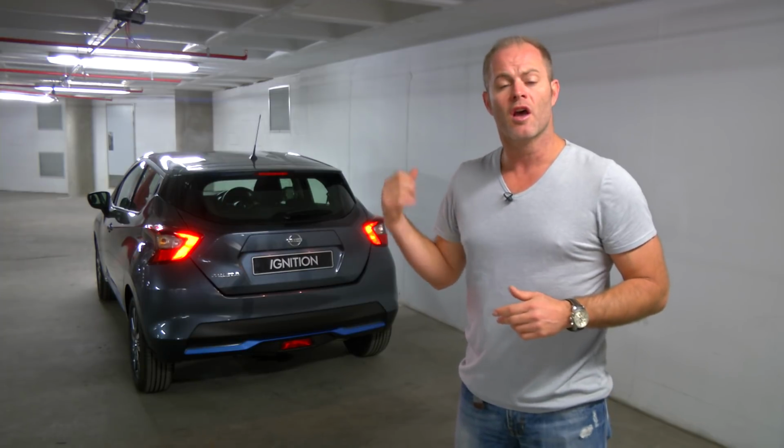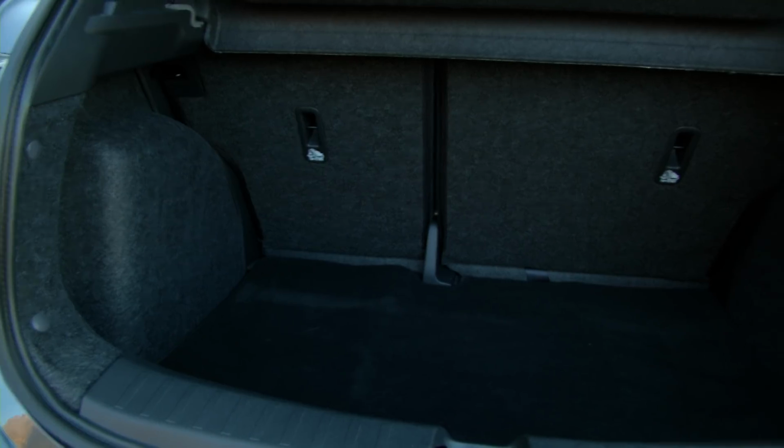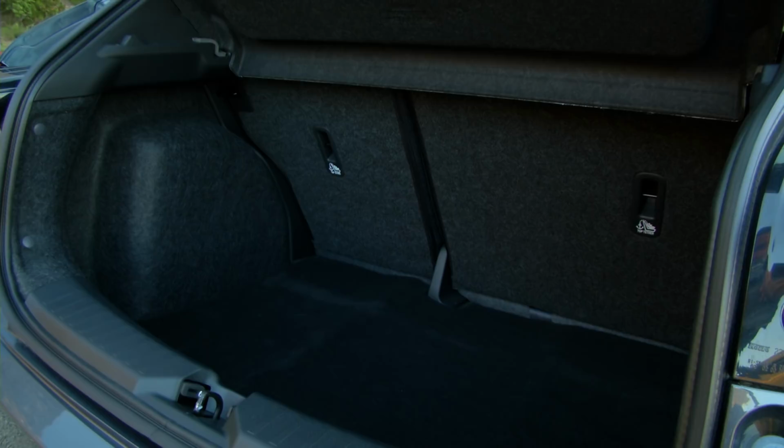And in terms of boot, very respectable in the segment, 300 litres, and obviously with a 60-40 split on the rear seat, you can flip the seats forward. If you do, that's going to give you 1,000 litres.